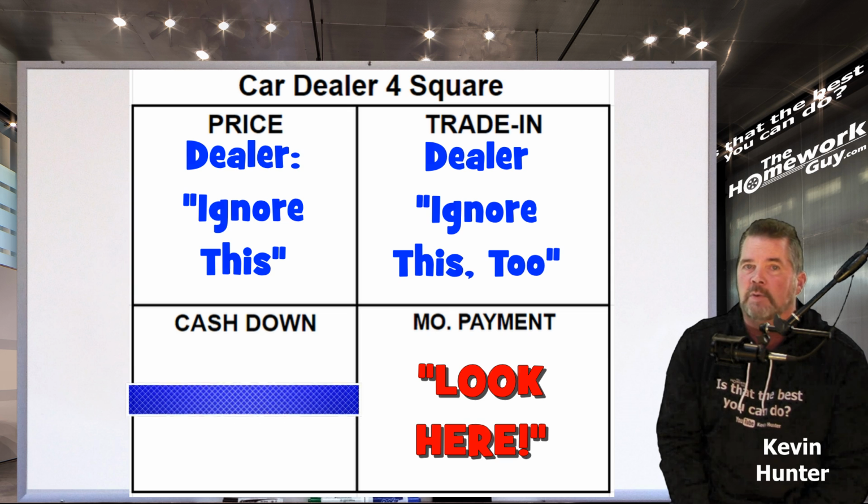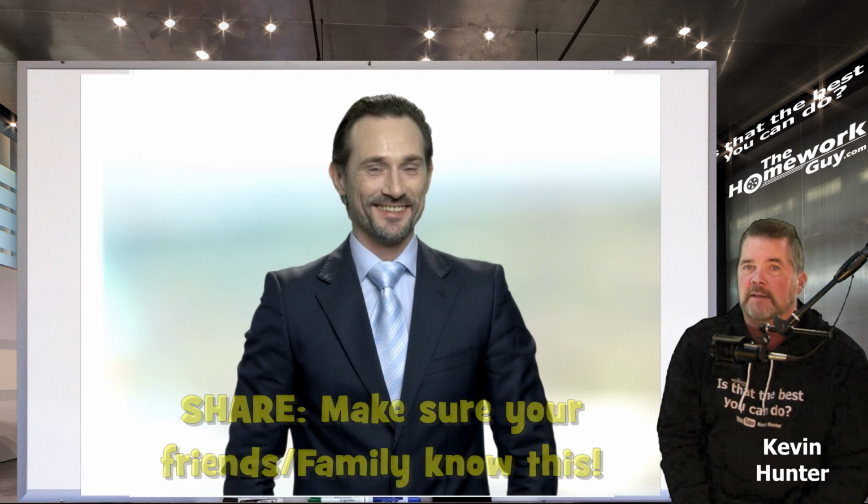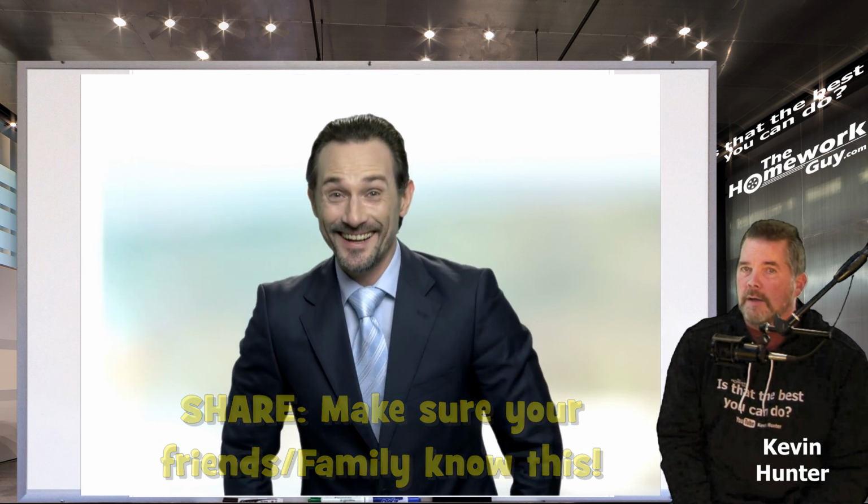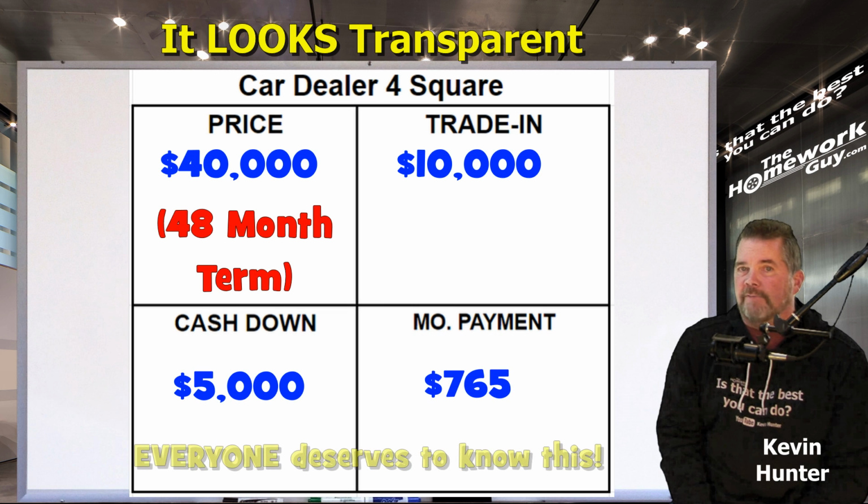By shuffling numbers between the squares, the dealer can make it seem like the buyer is getting a good deal, even when it would otherwise be clear they are not. Because all the numbers are right in front of you on a sheet of paper, you can be fooled into thinking the dealer is just being fair and honest with you.